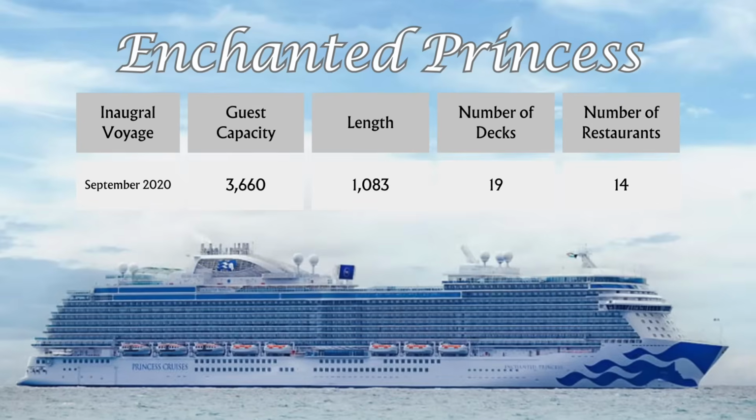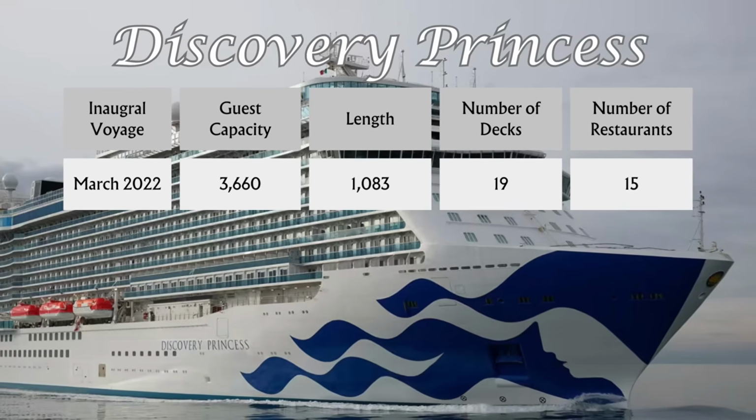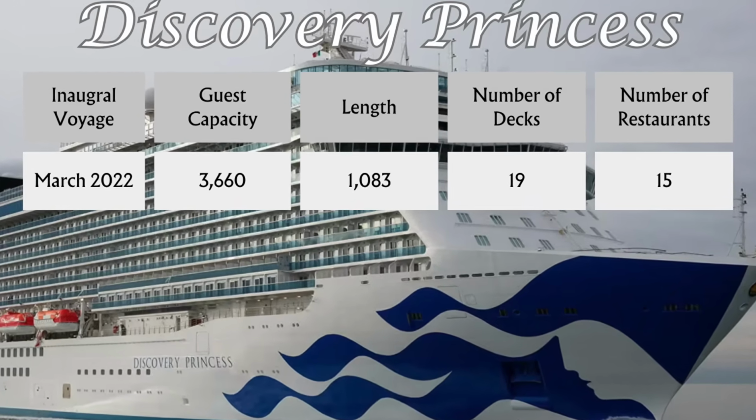The Sky Princess was quite successful, so Princess Cruise Line followed that blueprint when adding 2 more cruise ships to their fleet. The Enchanted Princess debuted in 2021, followed by the Discovery Princess in 2022. There were a few changes to the dining venues.